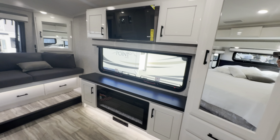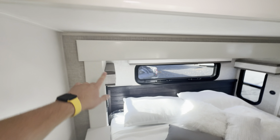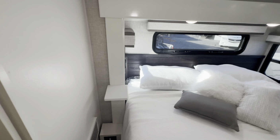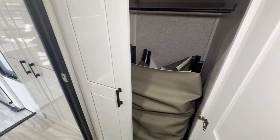Coming into the master here. Nice looking master bedroom. This unit is a slide within a slide. So you can see here, this is a slide out and this is a slide out. Pretty cool design. Then you've got some more storage right in here. Those are gonna be your two extra chairs that comes with it.